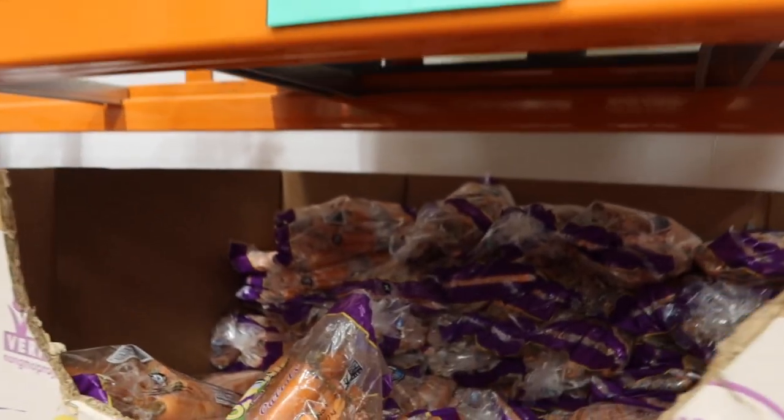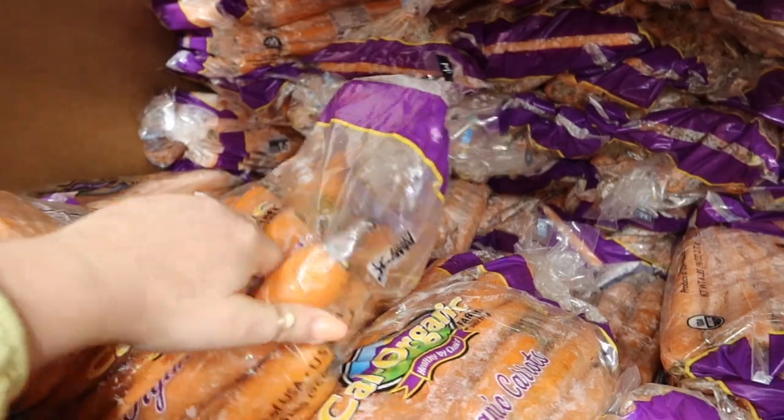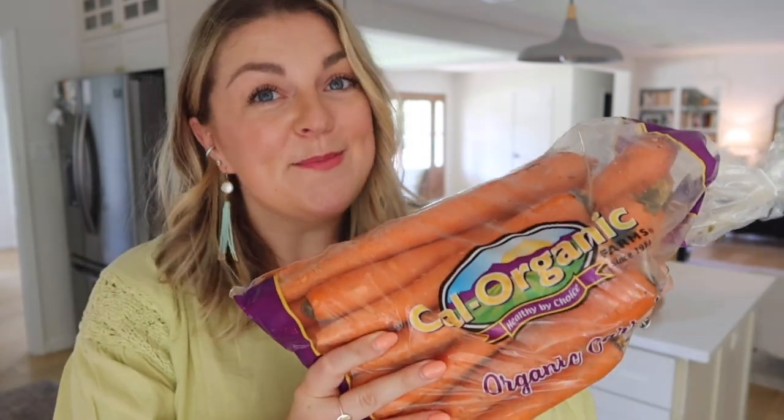Carrots, this is another one of our produce staples. Used to be $3.99. Still, this is a steal for all these fresh organic carrots. Carrots have really amazing fiber that helps to detox endotoxins like excess estrogen. So you will catch me chomping on a carrot every day.